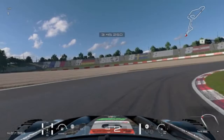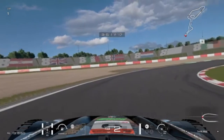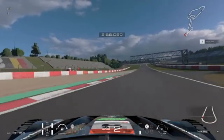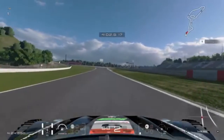So clip the first apex, run wide through the center. So almost trail brake into the entry, run wide into the center, and then pull the car back again on the exit for another apex. Bring the car out here under the advertising board.